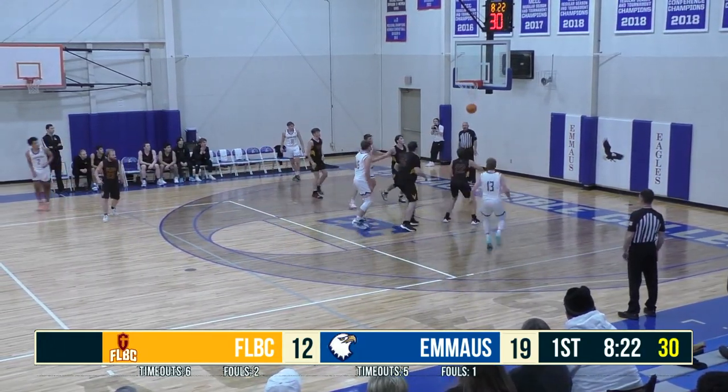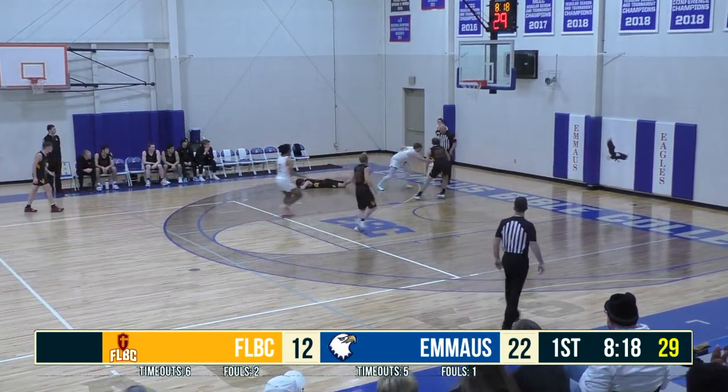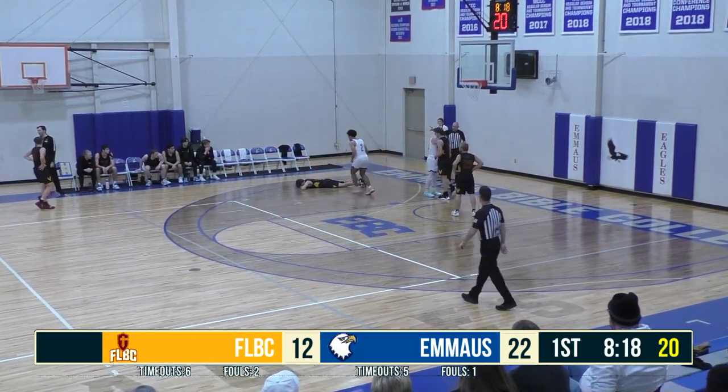Moore with a long three. He hits it. Obadiah Moore with his first three.